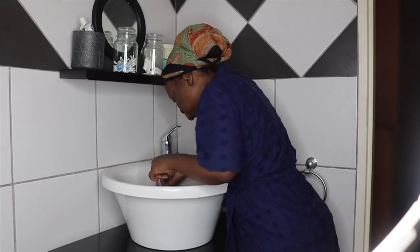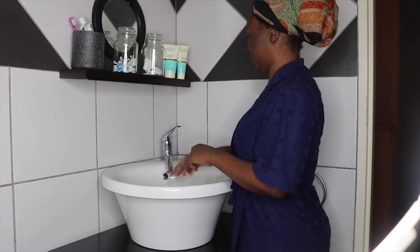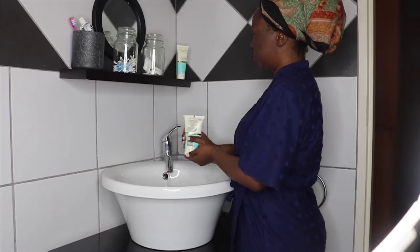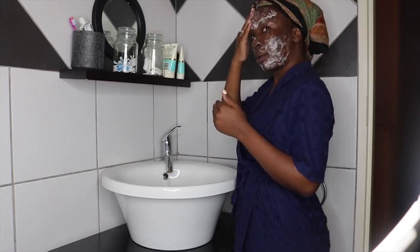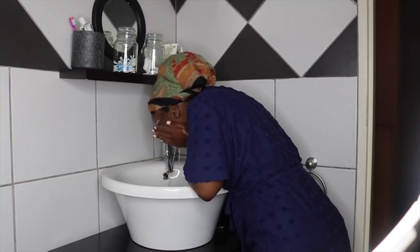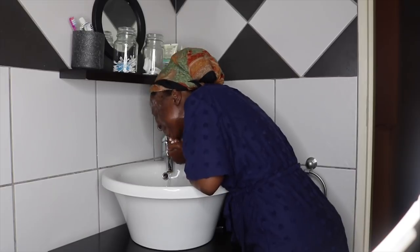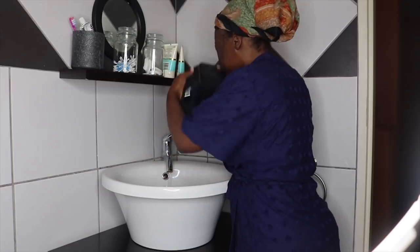And now it's time for me to get cleaned up. I'm just brushing my teeth and also washing my face, and I also like to moisturize. As for my face product, I'm using African Extracts face wash and moisturizer, and this is the rooibos range. And I'll only shower after having breakfast, because by this time I am starving. I need food in my system.